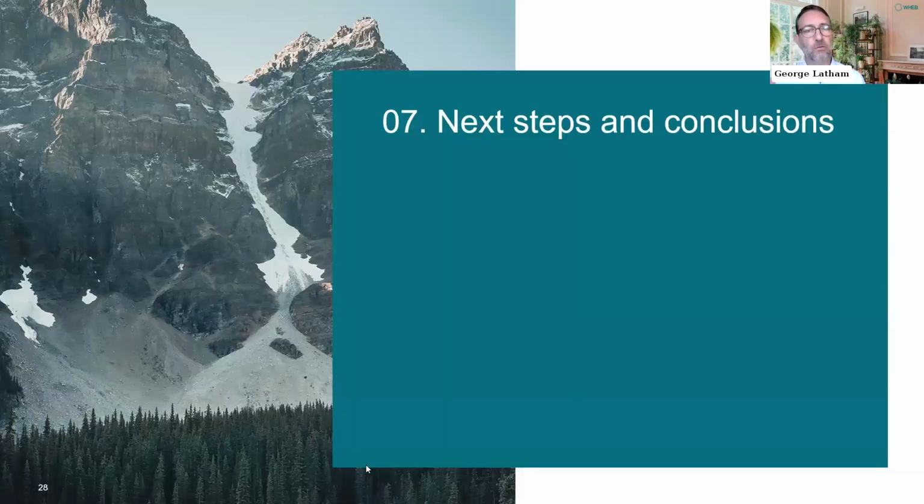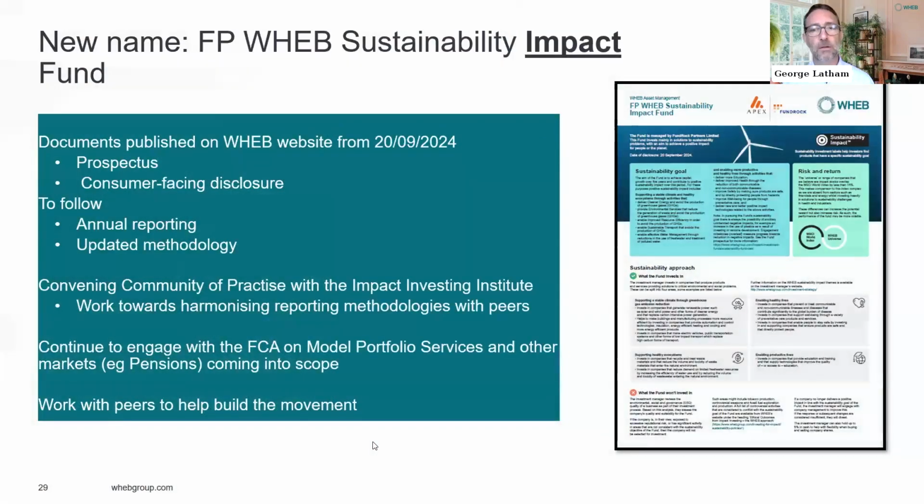So the label goes live tomorrow, on the 20th of September, at least for WHEB. And the first thing that we're going to do is to change the name of the fund. Not a lot, but adding the word impact to the existing name in order to align with the label. So the fund becomes the FP WHEB Sustainability Impact Fund.